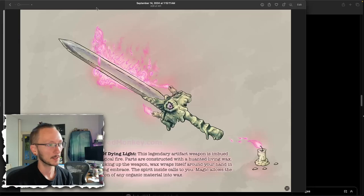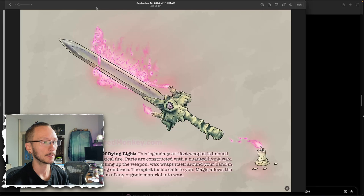So there you go. When I was making this sword, I also had not originally drawn the fire to be that color. It was one of those things where it exists on its own layer, and I had used a correction layer to adjust the hue, saturation, and stuff like that.